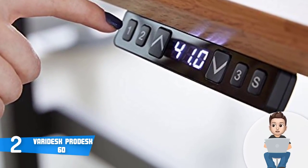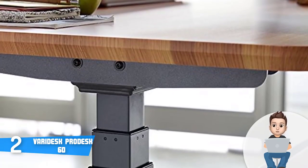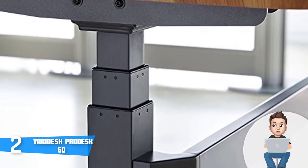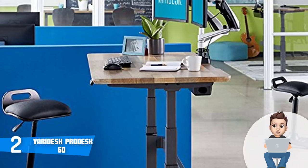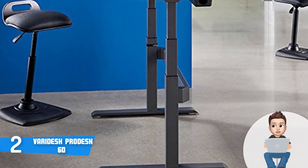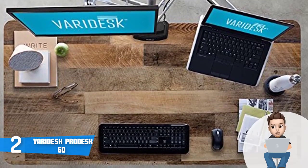In addition, this model comes with a programmable controller which will offer you 3 height presets that range between 25.5 inches and 50.5 inches, so you can always choose the one that is most compatible with your height. Another interesting thing about the ProDesk 60 is that it is extremely easy to install, thanks to its legs and the patent-pending design, which will exclude you from the need to pay a professional to do the job for you.